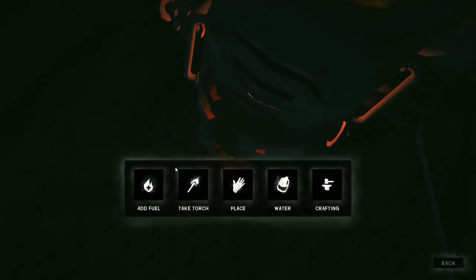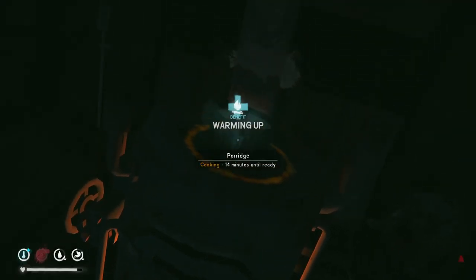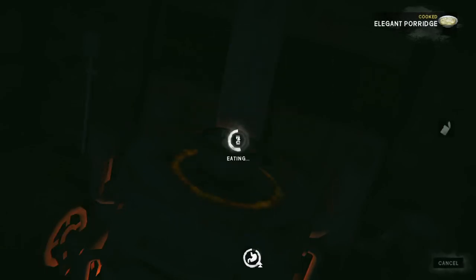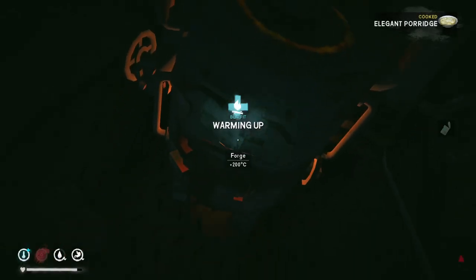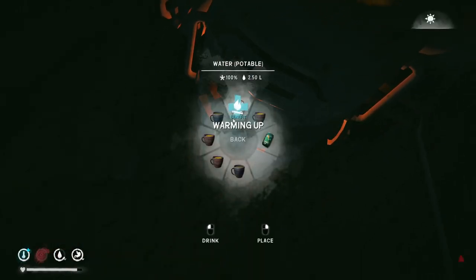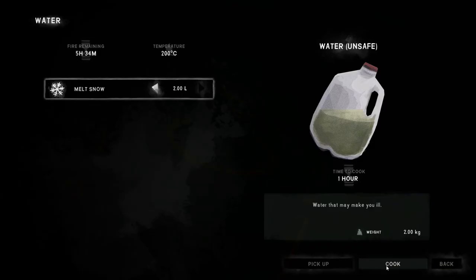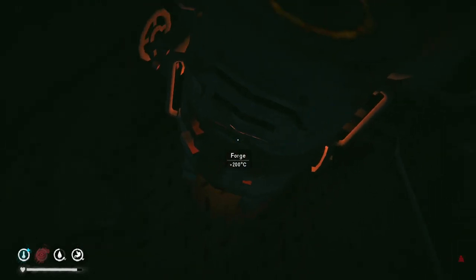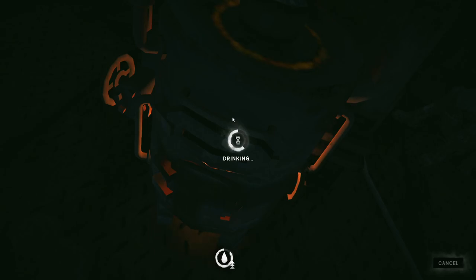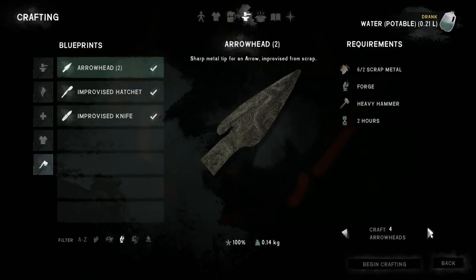Oops, that's not what I wanted there. Alright, so that's done. And how we doing on water? Well, let me put that back there. Let's get another 2 liters. That, we're good. Actually, let's drink, and then we'll make four more arrowheads. More arrowheads.